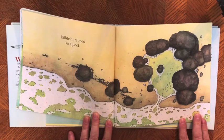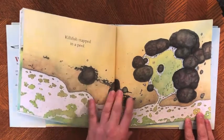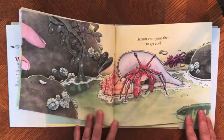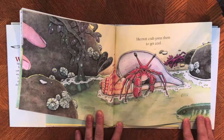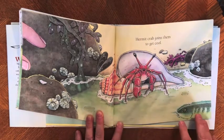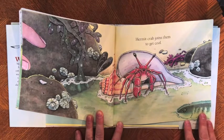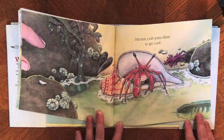Killifish trapped in a pool. They're all trapped in there. Hermit crab joins them to get cool. And hermit crabs are cool. They find discarded shells that other mollusks have created and used, and they can use all different kinds of shells, and they kind of move in, and that's their home. And this particular shell is a whelk.